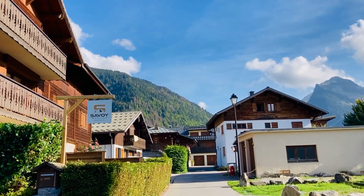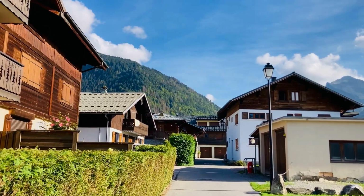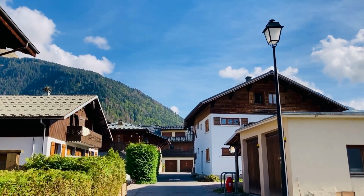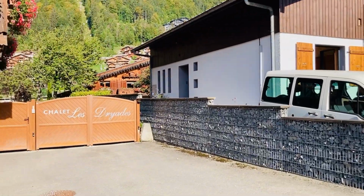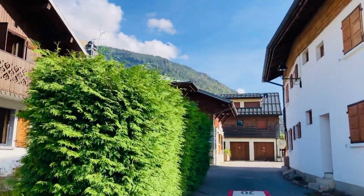Here we are in the inner part of the village. If you're English, you can say Morzine. We're not near the edge. Are you Morzine or more or less Zine? The Dryads.